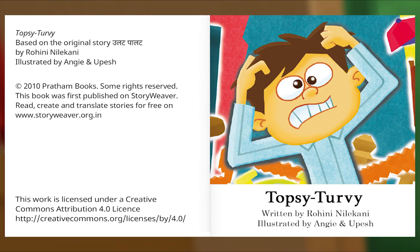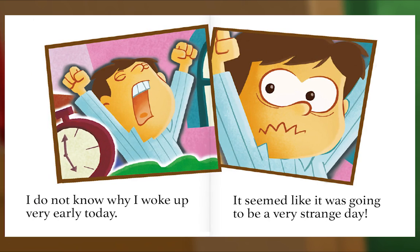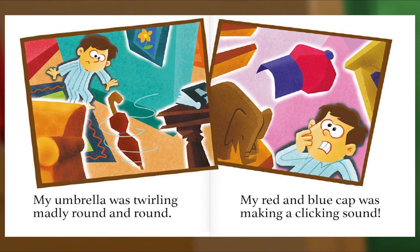Topsy Turvy. Written by Rohini Nilekani, illustrated by Angie and Upesh. I do not know why I woke up very early today. It seemed like it was going to be a very strange day. Nothing at all was as it really should be, and I could hear someone shouting loudly at me. My bed had climbed right up the wall, and my little clock had grown very tall. My umbrella was twirling madly round and round. My red and blue cap was making a clicking sound.